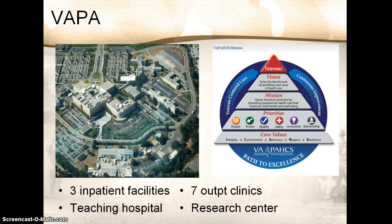I want to bring you to my hospital setting, which is the Veterans Affairs Palo Alto Health Care System, which consists of 3 inpatient facilities located at Palo Alto, Menlo Park, and Livermore. We have 7 outpatient clinics, namely San Jose, Fremont, Capitola, Monterey, Modesto, Stockton, and Sonora. We are a teaching hospital, and we operate nearly 900 beds, including 3 nursing homes and a 100-bed homeless domiciliary, serving more than 85,000 enrolled veterans. And also, we are a research center affiliated with Stanford University School of Medicine.